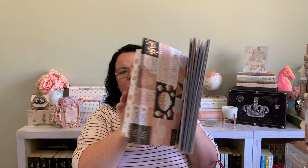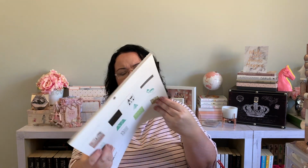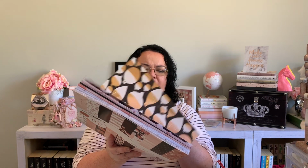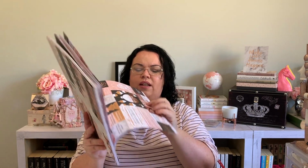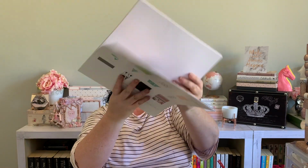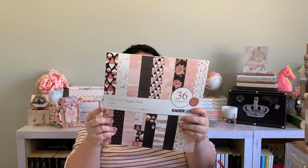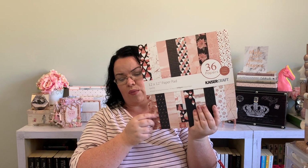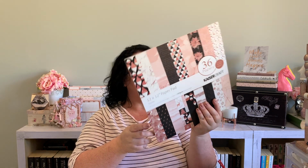And I can't remember how much this was. I think it might have been $15 or $20. So yeah, really, really happy with that. There are some really nice papers in there. And there's also a page that's got cutouts and tags and things as well, which I really like. So that's in Spotlight at the moment. They were selling out pretty quick in my Spotlight. So if you're after that sort of colour scheme for any scrapbooking or planner needs, have a look. They were actually 30% off at the time when I bought this as well. So that was quite a good saving.